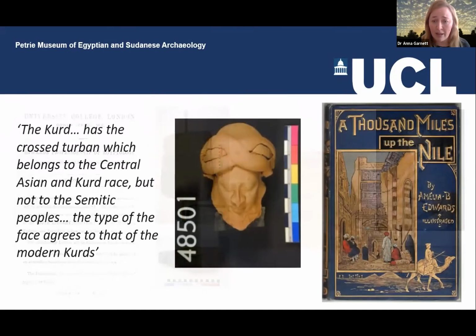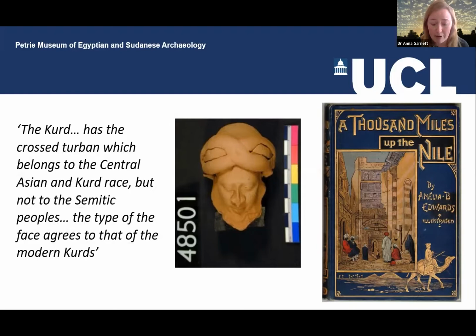But ultimately, we wanted to be able to tell the story of Petrie's career in a transparent way, and his ideas. In particular, Petrie's approach to the racial stereotyping of ancient people, which continues to influence our understanding today in very, very problematic ways. And it's especially important that we hold these legacies to account.